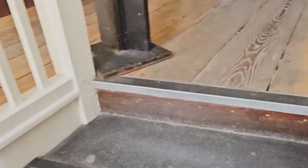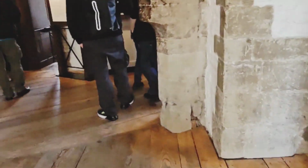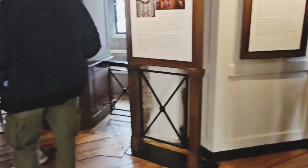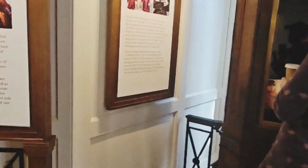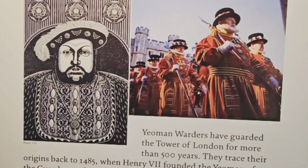The Tower Ravens. One of the most famous legends of the Tower surrounds the ravens. The story goes that should the ravens leave the Tower, both it and the kingdom will fall. The ravens at the Tower today are cared for by a dedicated yeoman warder known as the Raven Master. Did you know? These highly intelligent birds have one flight feather trimmed to stop them flying away.